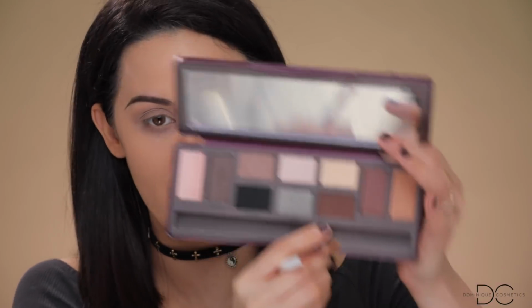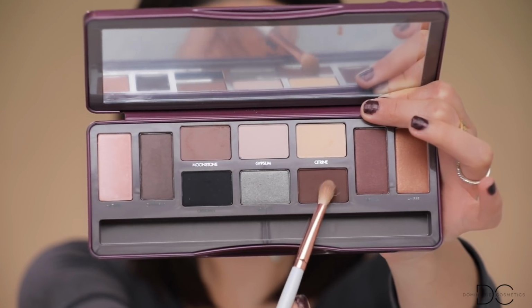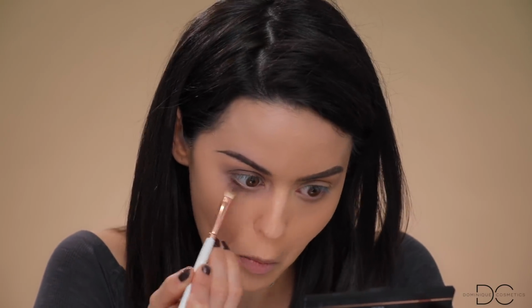And then I'm gonna take Terra right there, that really pretty brown matte color. Pop that right on the lid. And I'm just gonna take that all the way around the eye from the inner corner to the outer corner. Just one big circle of eyeshadow. I'm gonna keep it pretty matte, cool tone, neutral looking.